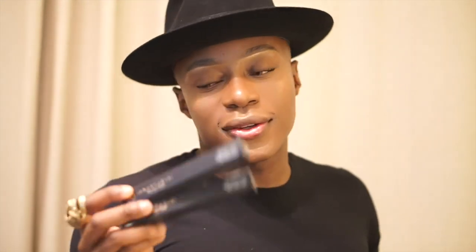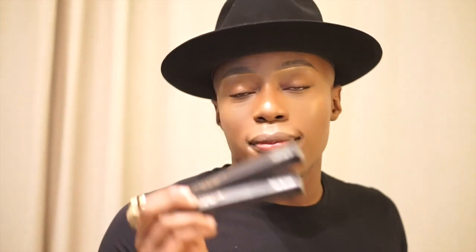I also got, I won't show you these because I've showed these before, Brow Wizzes, everyone uses them. I got them in soft brown and medium brown just because I feel like dark brown was a bit too dark for me, so I'm going to mix these two. But I've got on soft brown in my brows today just to go over it so they're not as dark.